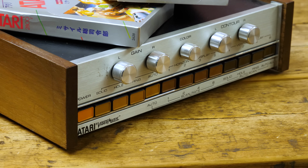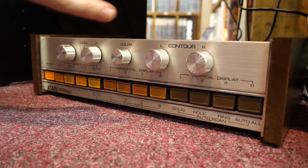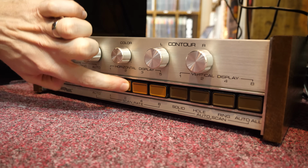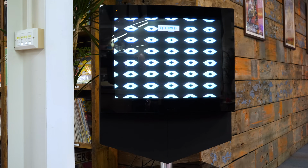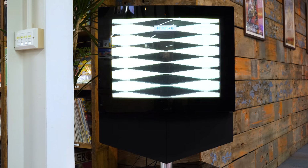It's not a games console, it's not a computer, as you can possibly guess from the styling and the name. It's actually part of a hi-fi separate system, so what you would do is plug this into your hi-fi system and into your TV, and it makes psychedelic, groovy 70s patterns on the screen in time with the music. So it was the very first music visualizer, so to speak.